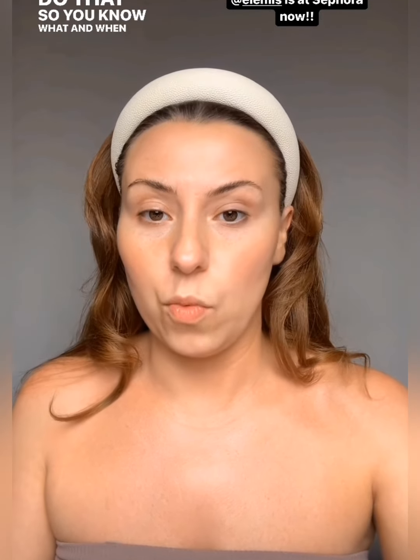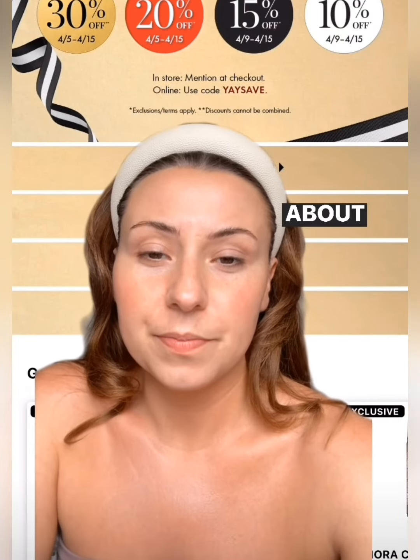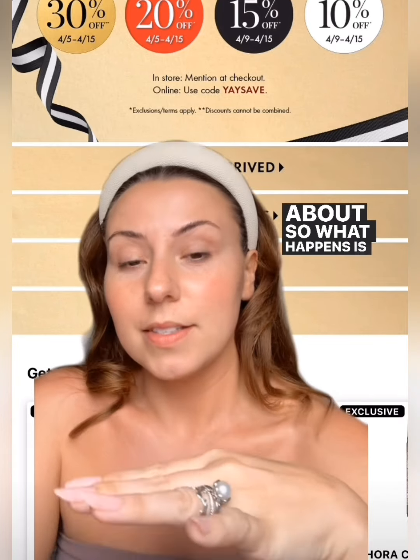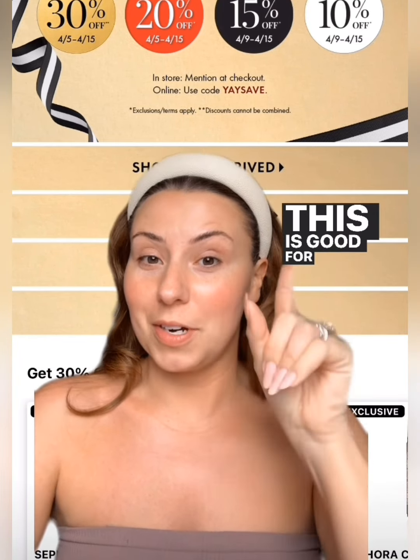So first thing, Elemis went into Sephora. So exciting. We can use our points. Plus, that means that we're going to be able to get the Sephora savings event. Let me go get a screenshot of that. Actually, I should do that so you know what and when and what the heck is going on. Pause this. So in case you're wondering, Rose, what the heck are you talking about? So what happens is this goes on, and this is good. This is good for us.